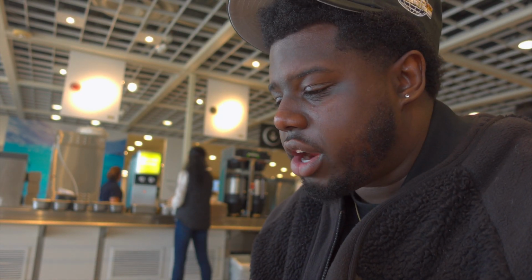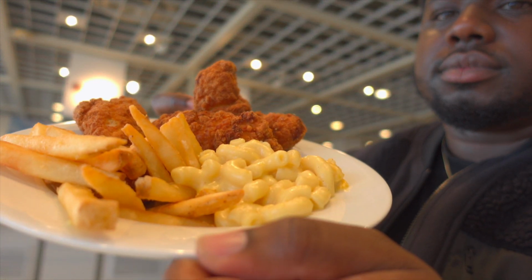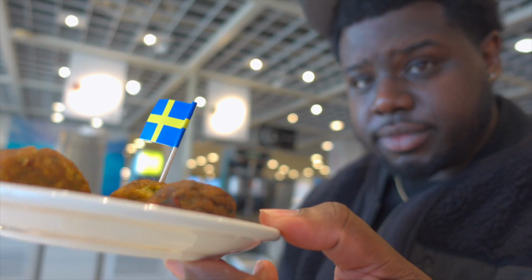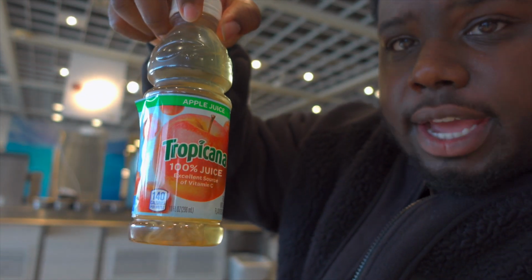Finally was able to order. I got chicken tenders, macaroni and cheese, and french fries. Got honey mustard, strawberry shortcake, veggie balls. These are vegetarian, so we're gonna try these out. I also got an apple juice because the drink machine was down.